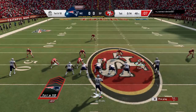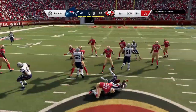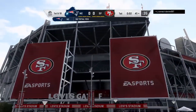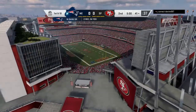Shotgun now for Brady. And this one brought in by Sanu. And they're well past midfield, just a yard or 2 shy of the 40. That goes as a gain of 11 and a Patriot first down. No score after 1.